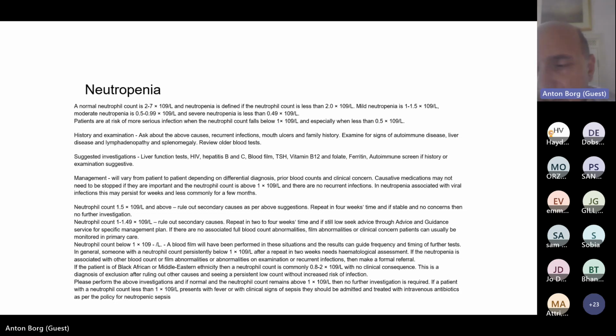It's very important when you start categorizing your approach to a neutropenic patient to establish whether it's a chronic neutropenia, for more than 6 months, or an acute one, less than 3 months, because with an acute neutropenia, it tends to be quite transient, usually associated with infection or some medications.